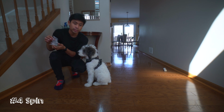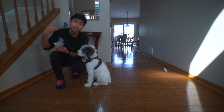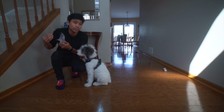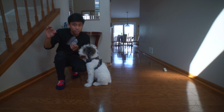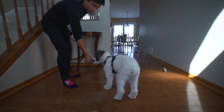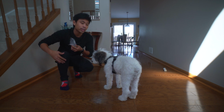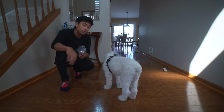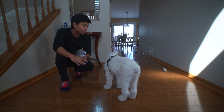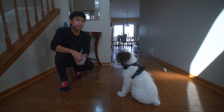The next trick that I taught Jaxon is spin. So how I would teach spin is basically hold this food in front of him and then have him follow it in a circle and say spin every time he did a full loop, as shown here. Spin. Good boy. So he kind of does it automatically, but at the start, they're just gonna follow the food around in a circle, and just make sure before you give him the treat, you say the word spin as the cue word.